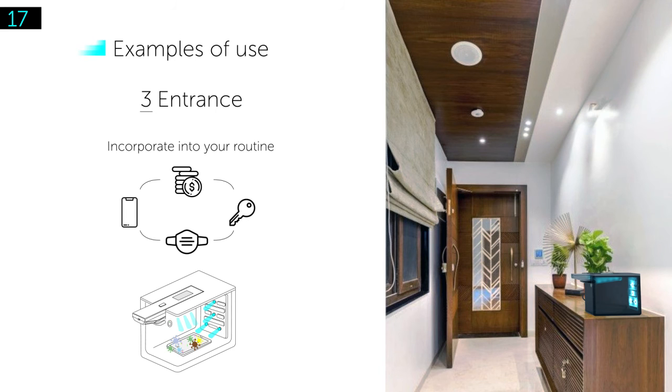Another example of use is keeping it near your entrance. This encourages users to get into the routine of entering the home from a day out and putting things like their wallets and keys, their mask, all of that into the container to be safely decontaminated, which would help keep yourself and your family safe by routinely sterilizing your items upon entering or exiting the house.